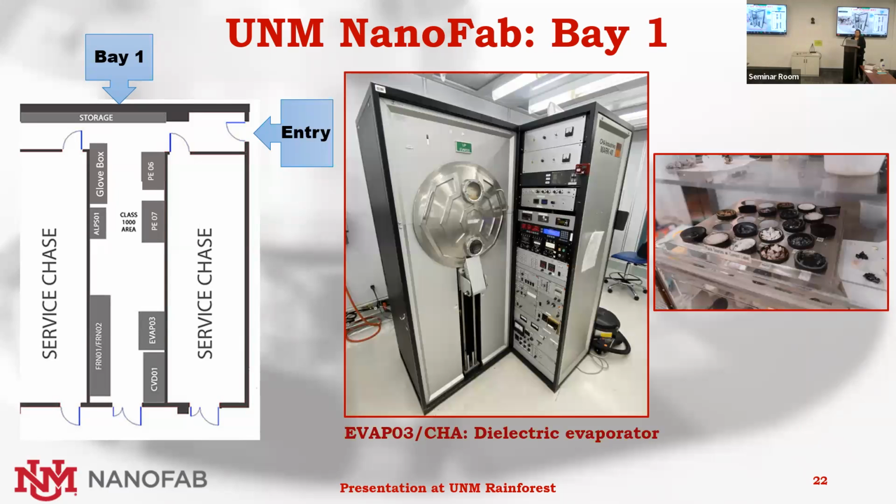We have, this is for laying insulators like silicon dioxide and silicon nitrides. So this is called a CHA evaporator, and we have many different crystals here. For example, we have aluminum oxide, silicon dioxide, silicon nitride and stuff. So this is very simple. You just buy these crystals from the company and then you just evaporate them onto your material.